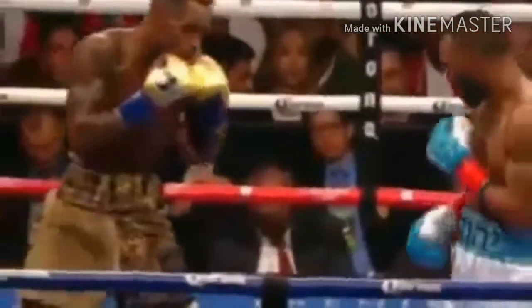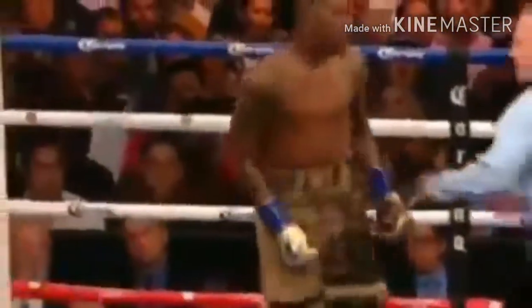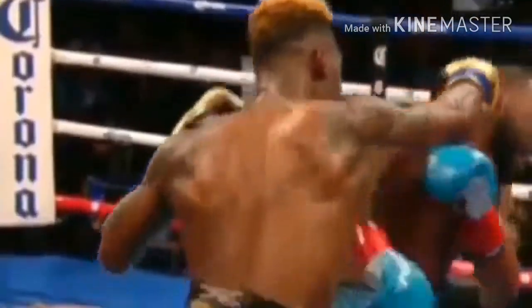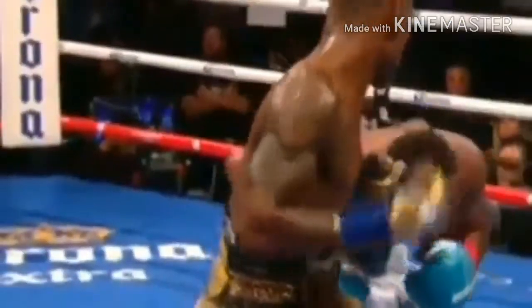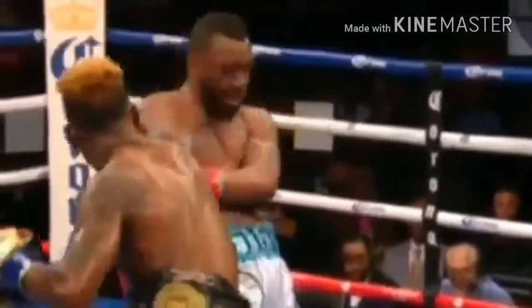Another 1-2 combination by Charlo, the counter right hook by Trout. That's a nice counter right hook there by Trout. Nice little slip and counter. Using the jab to set up yet another right hand, and that prompted Barry Hunter to say, tell him in between rounds, it's the same.